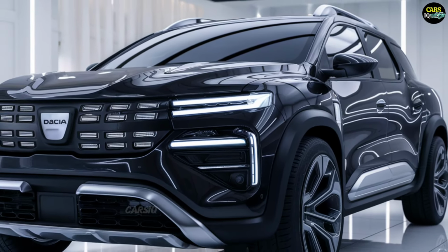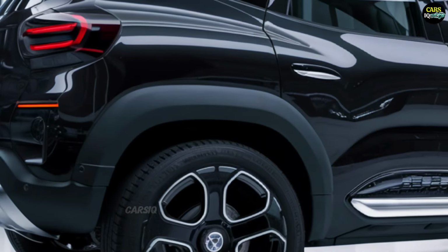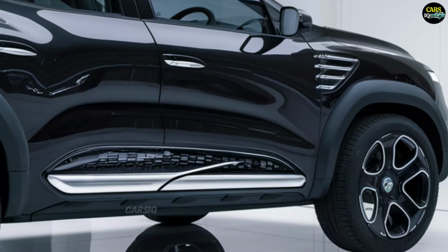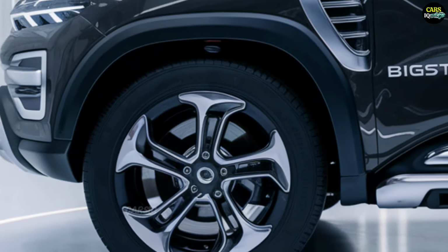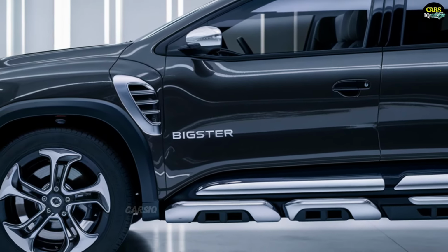With a large wheelbase and prominent rear fenders, the Bigster conveys strength and stability on the road. Its front bumper and roof rails emphasize its off-road capability. The Bigster will primarily be available in neutral tones like black and gray, adding a natural yet robust appearance.